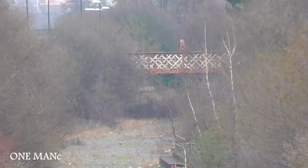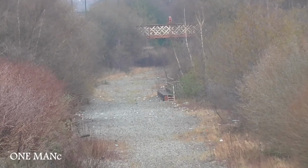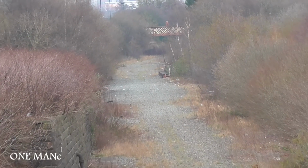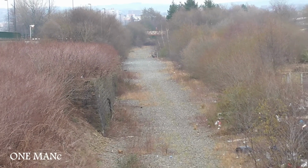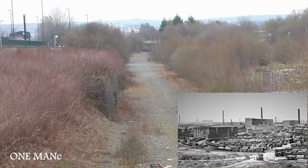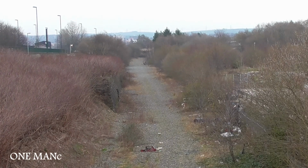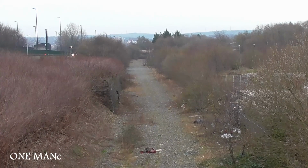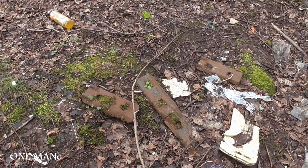Here we are on the other side. This is where Oldham Mumps is. And again you can trace where the old track went. You can see all the old remains. And on the right is where Clegg Street sidings were. That's where that big bendy mill is. So as you can understand, there's still a few remnants lying around.